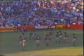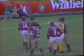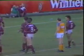There's a bomb they put up. Oh, they made a meal of it. And it's ruled that they're offside. Two players collided in the Manly in-goal area and made an absolute meal of catching it.